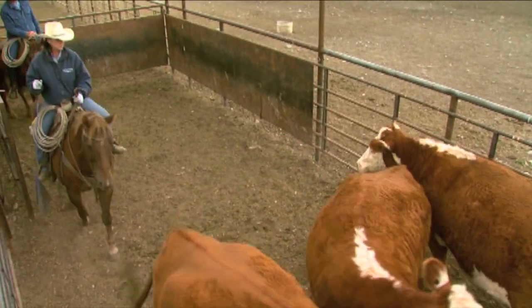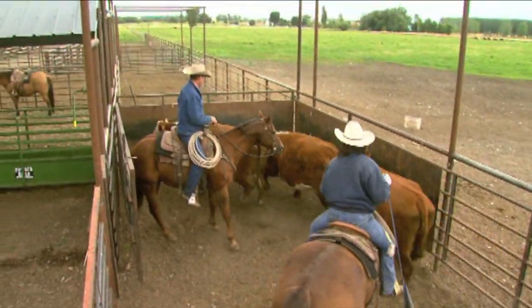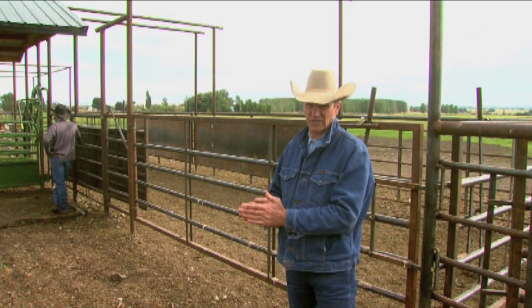The cattle need to have plenty of room to turn around. So many times people put too many cattle in the bud box, and they can't make that move to get turned around, and then everything gets slow and they get wedged in the corner.